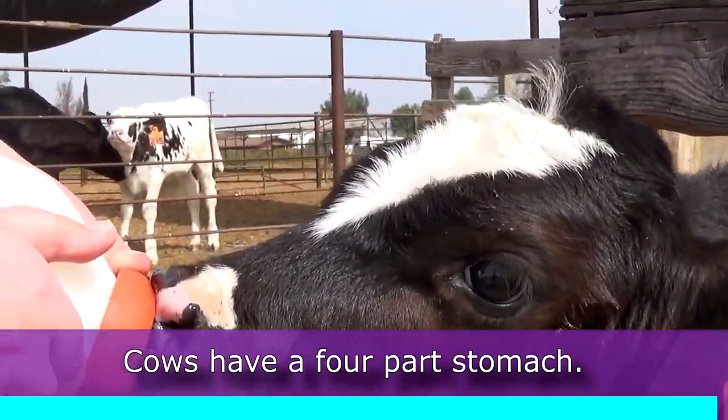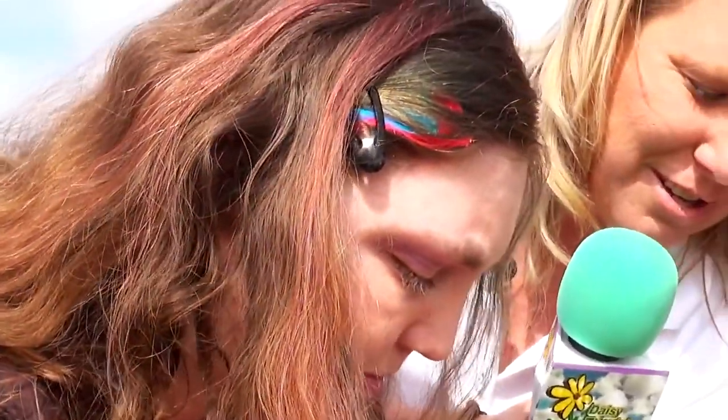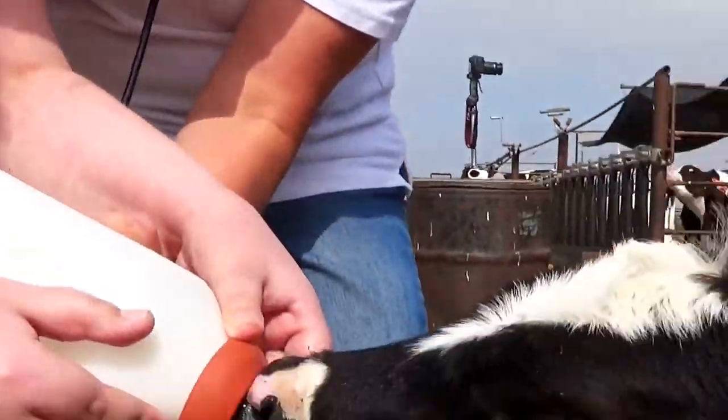And this one loves to drink milk. The same milk we drink? Well, this is raw milk. It's not pasteurized or homogenized. This is milk straight from the mom. We could drink it if we wanted to, but raw milk doesn't taste very good.